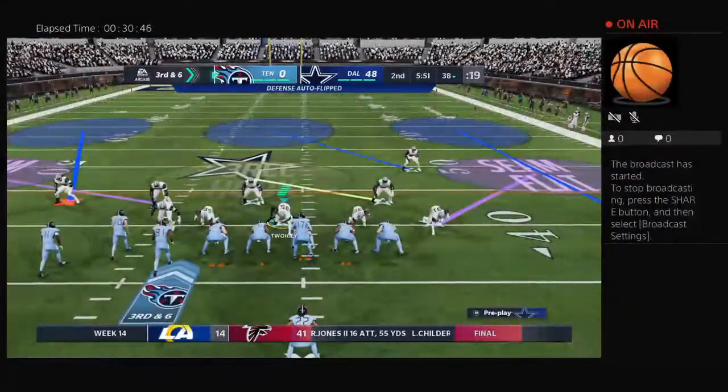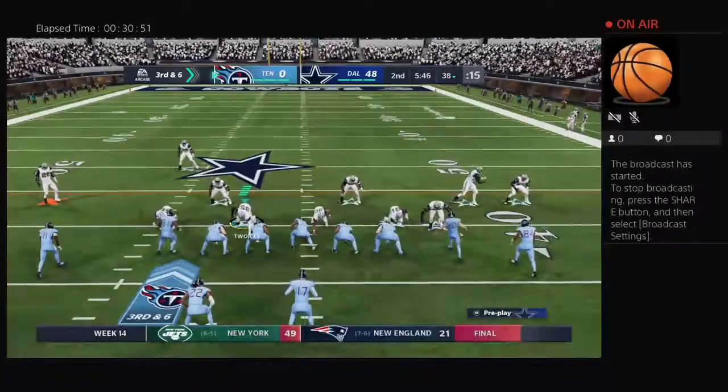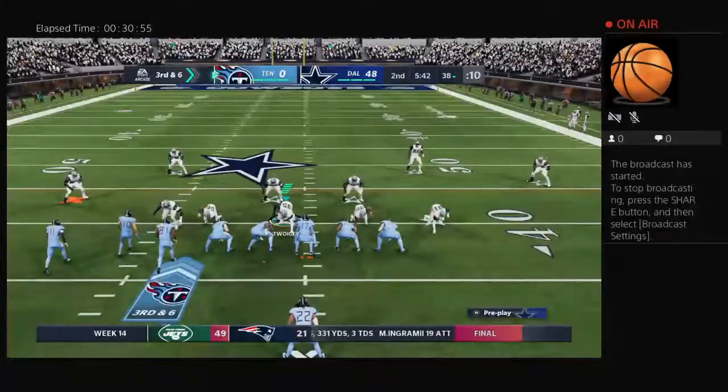Has to be a little bit of frustration there. Back-to-back incompletions. Receivers blanketed on both attempts, this time on third down. And this one hits it.